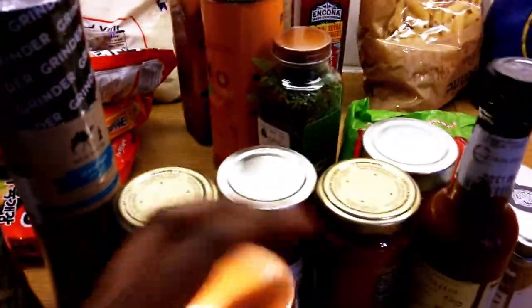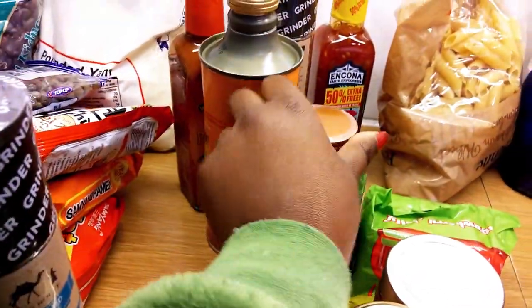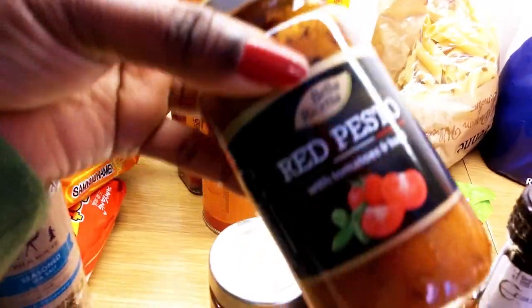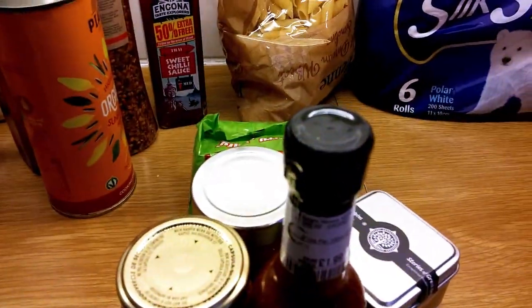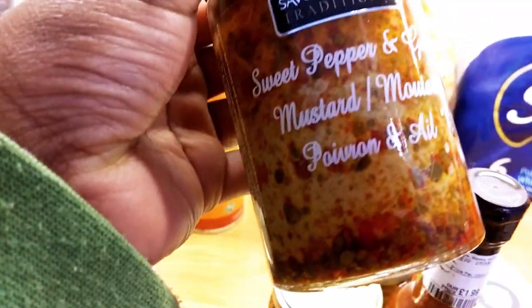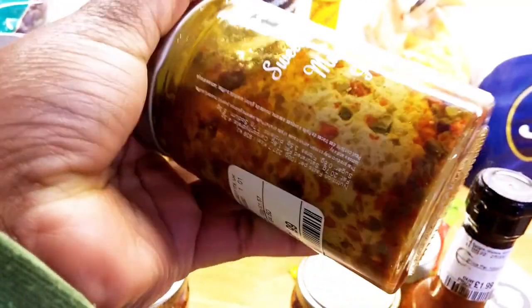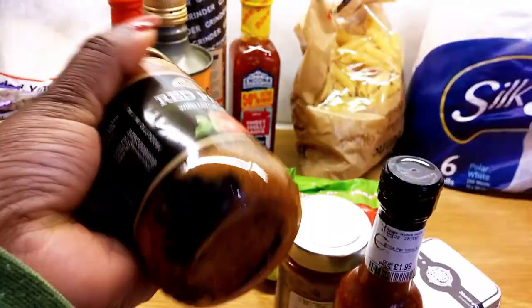I also have parsley here. I got two bottles of parsley. And then I have red pesto. This is for the pasta right here that you guys see. I have this, sweet pepper, garlic, mustard, and this is just for basically meat and stuff. So I got that from TK Maxx as well. I just love TK Maxx for all these weird things.